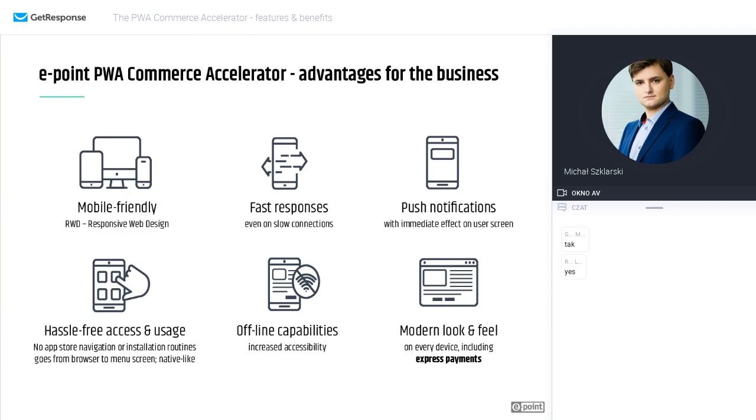Those were the advantages from the user perspective, as I showed earlier. Right now, on the business side, the business will benefit from PWAs in terms of mobile friendliness. We'll provide a version of the application that's really mobile friendly and uses at least responsive web design techniques to be displayed. This is at least, because at the maximum level there is a mobile-first approach, which means we design it first with the mindset of smartphones. Fast responses even on slow connections, so we'll be able to deliver content even when your end customers are traveling, for example by train.